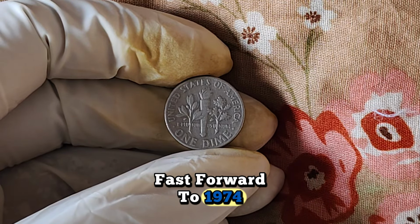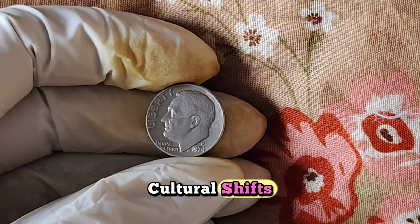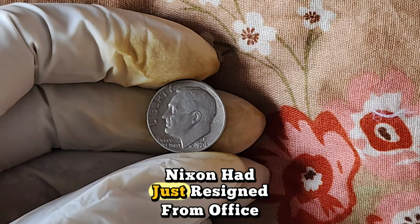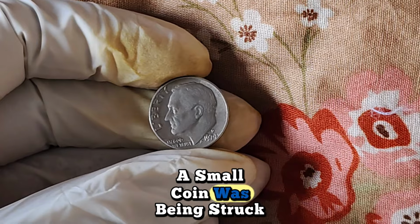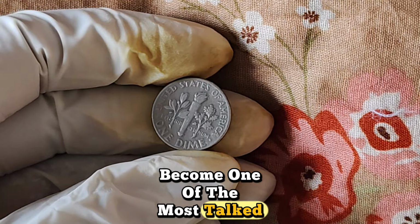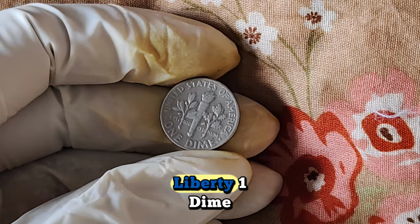Fast forward to 1974. America was in the throes of cultural shifts, political upheaval, and economic change. Nixon had just resigned from office. Gas prices were rising. And amidst all that, a small coin was being struck at the Denver Mint, a coin that would eventually become one of the most talked about dimes in numismatic history, the 1974D Liberty dime.